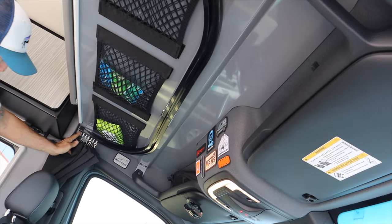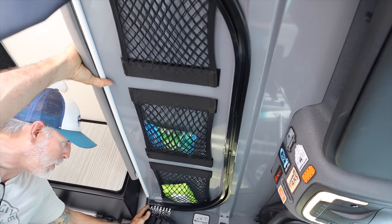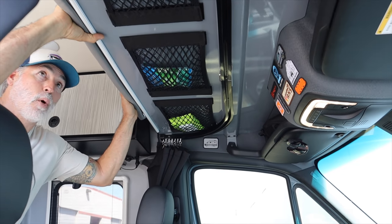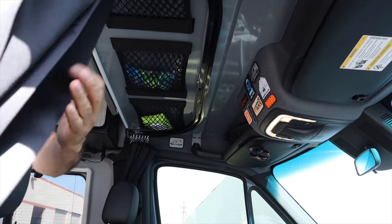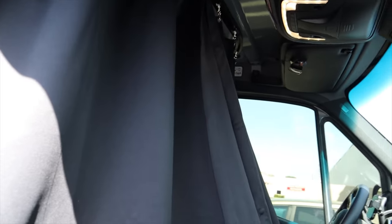All you do is take one screw out here, one screw out here that holds your cab shelf in place. And then you put our track up and you screw it back in there. Same hole and everything. And then all you do is you get to your destination, you undo the little Velcro and it just slides. It's magnetic. It meets in the middle. And now you have privacy. Just like that. Now that is cool.